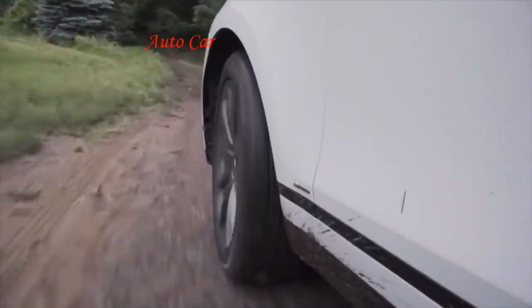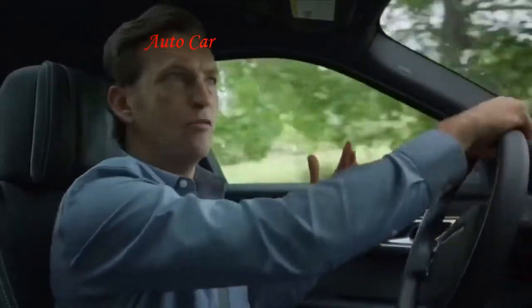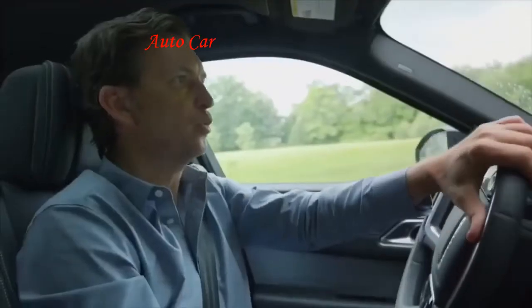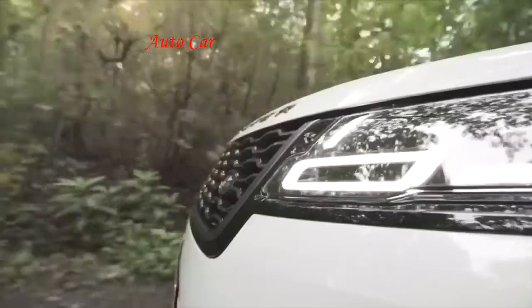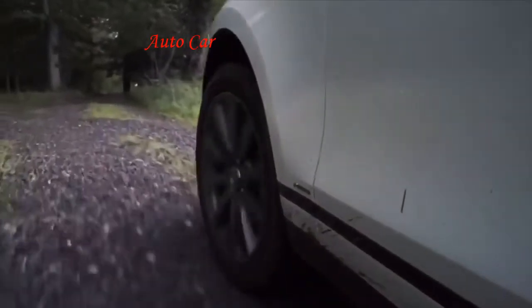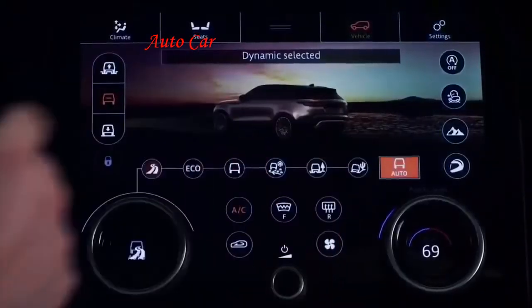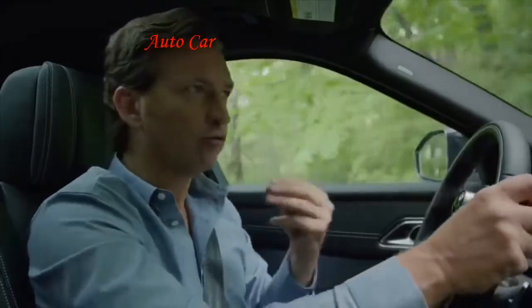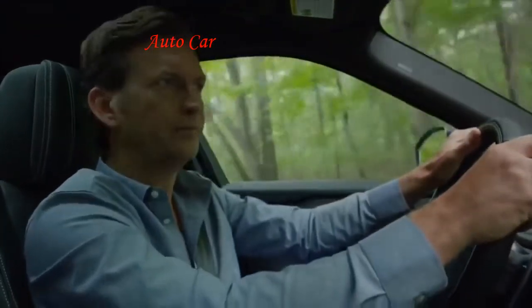Velar is a true Range Rover with all the same breadth of all-terrain capability. It has an impressive wading depth of 25.5 inches, great vehicle geometry, the optional All-Terrain Progress Control, and on this, Terrain Response 2. So like all Range Rover vehicles, it really has off-road capability at its core.